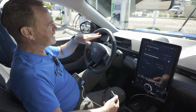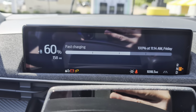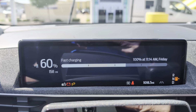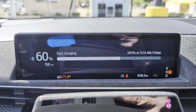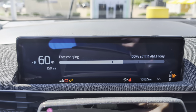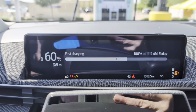So the other changes, I can show you more when we're driving. Well, I was going to do this one here because it's hard for you to get all the way over here. The display doesn't look that interesting right now because we're just fast charging. But you can see it's very similar to the old one, the 2024 and previous display. It just tells me 60%, 159 miles of range right now. We'll hit 100% at 11:14.